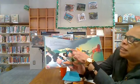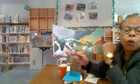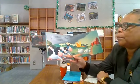Oh, boys and girls, do you see the big black cloud? That's a warning to us that a storm may be coming.